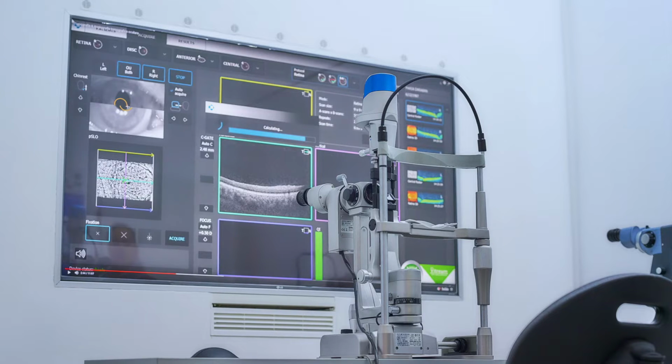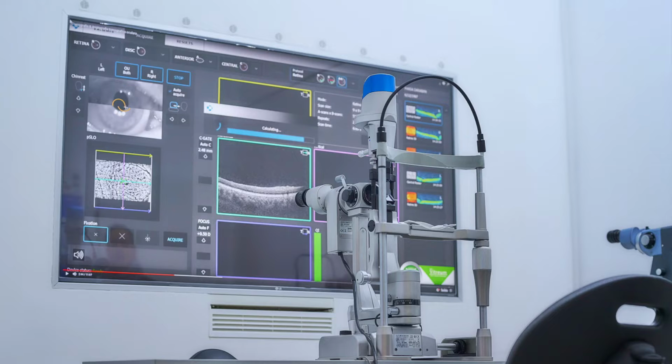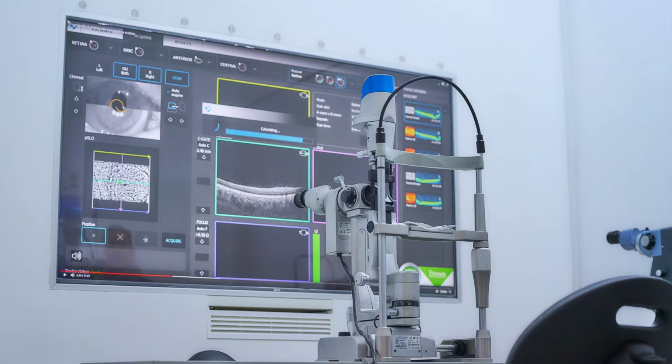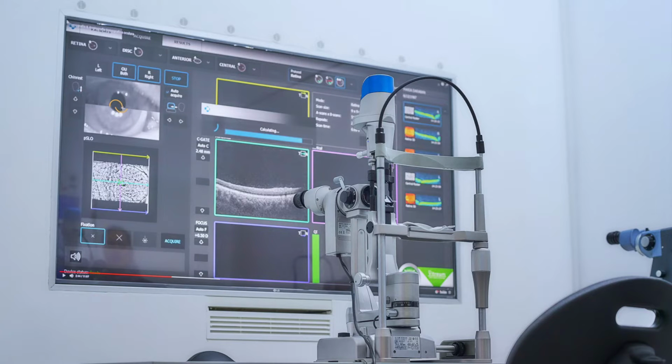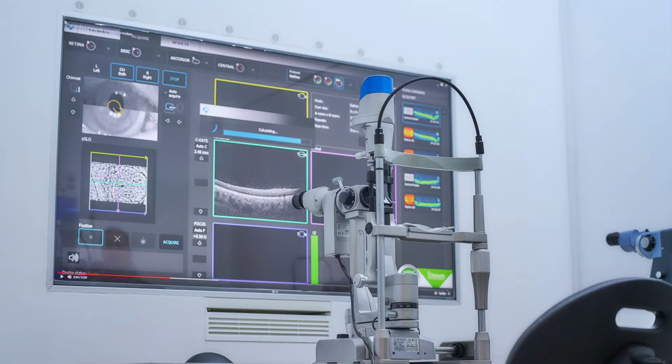Then they have a cover test to make sure that my eyes are working well together. I have two, and they work together. He also will do an auto-refractor test. This is when he takes my glasses and looks at the prescription to make sure that it's corresponding and they can understand what my vision needs would be. Okay, that is the technician.